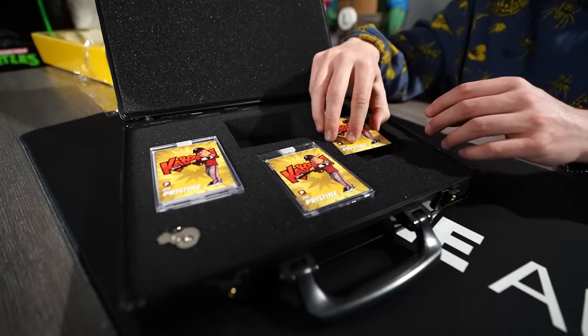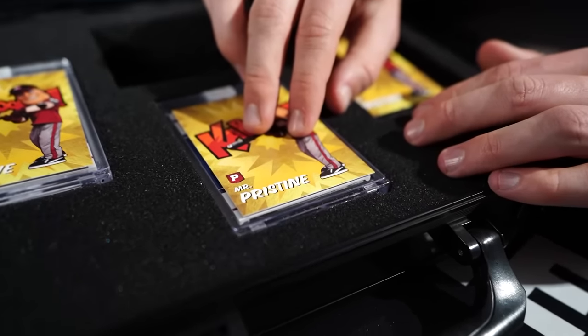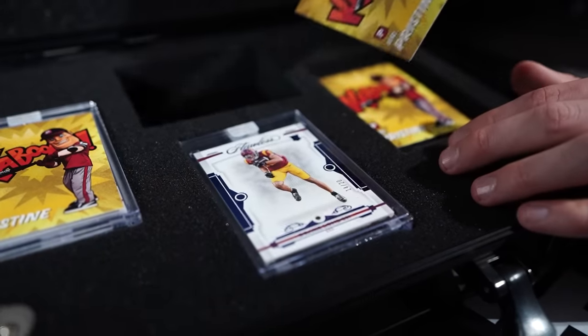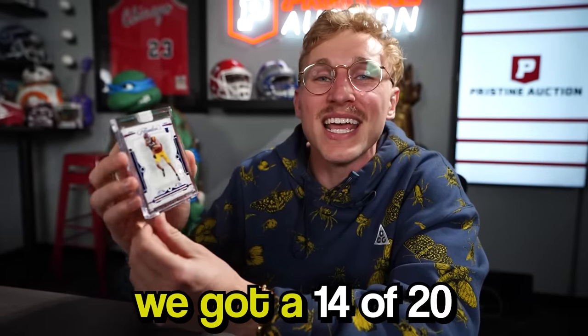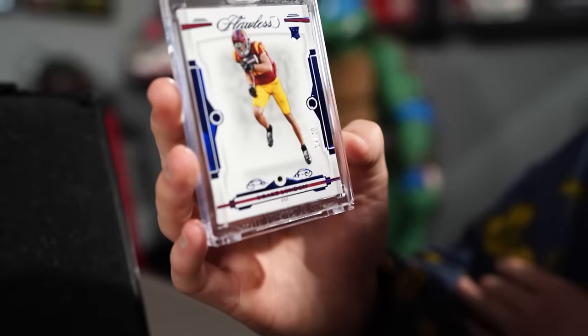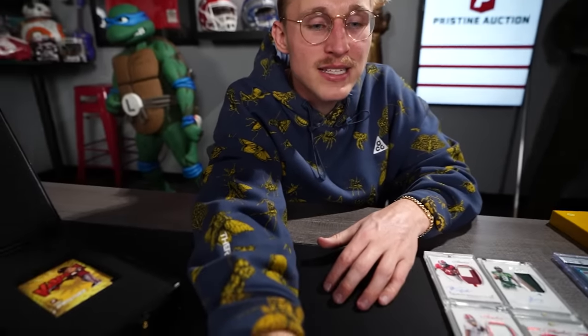All right, that was the first one. Let's go to the second one right here. Mr. Pristine, move your butt. Who do we got? We're gonna see college first. USC. Ooh, that's so sick. We got a 14 of 20, Drake London. That is so fire, out of USC. Dude, this is a sapphire. We got a sapphire and a ruby. Sapphire Drake London, 14 of 20. So we got a sapphire Drake London and a ruby Sam Howell.